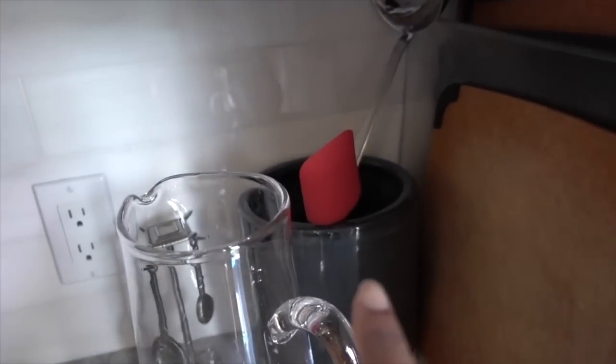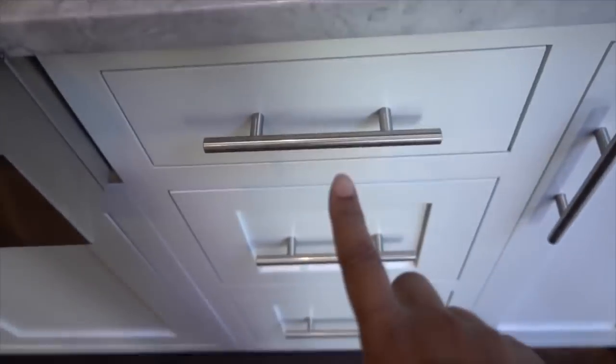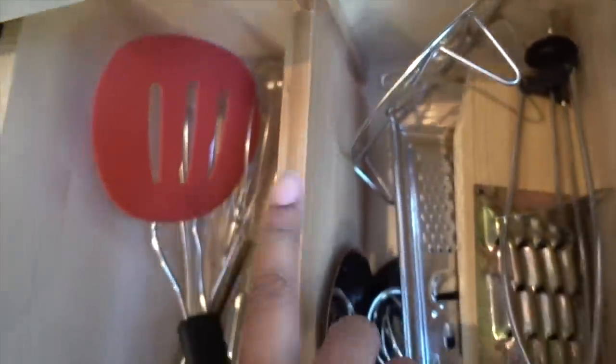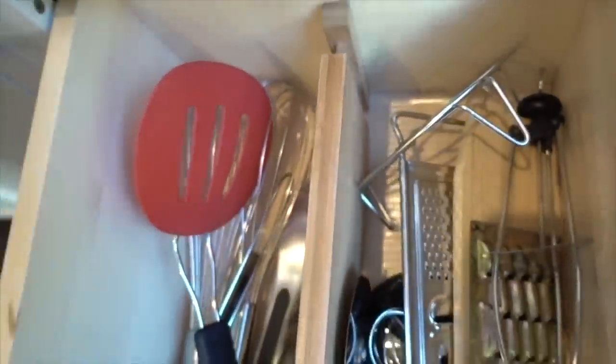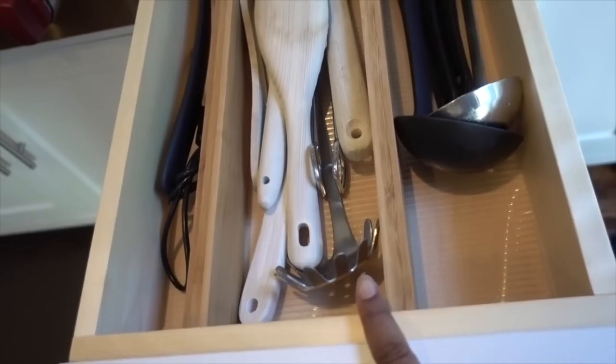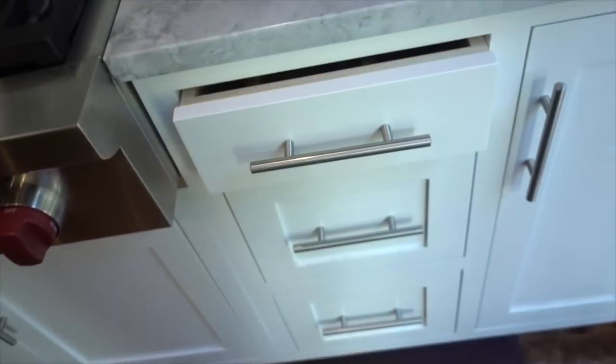Just a side note for those of you who don't like having your utensils on your countertop, having them in a drawer is actually a really good idea. This is a little bit of a deeper drawer, so we have this for more awkward sized utensils, but we got this little drawer divider. It's not attached to the drawer. It's made of bamboo. I will link the product down below, but it's really cool. It's a spring-loaded drawer divider, and we have some similar drawer dividers here for the other utensils. This way you can get the utensils off the counter and have them looking neat. Boom.